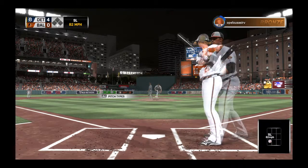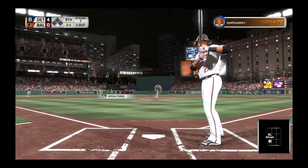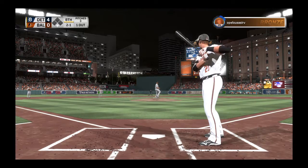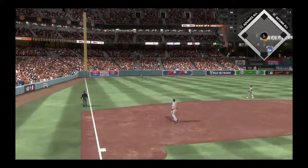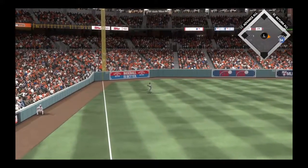And this one's over at the knees. 2-1. That was a good 2-0 slider right there. Now you're still sitting 2-1. I continue to look for that fastball, but that was a nice slider right there. This is lined to left, and that's into the outfield for a 1-out base hit.